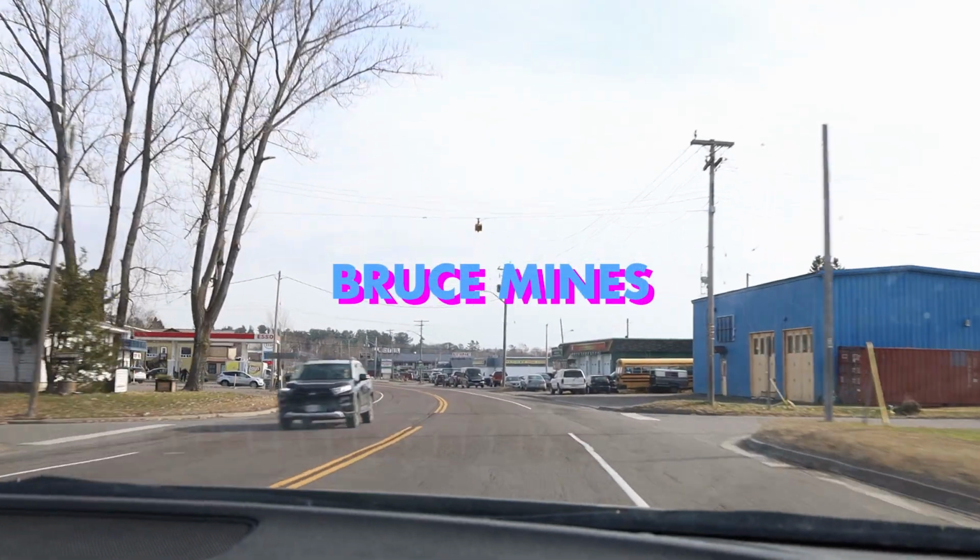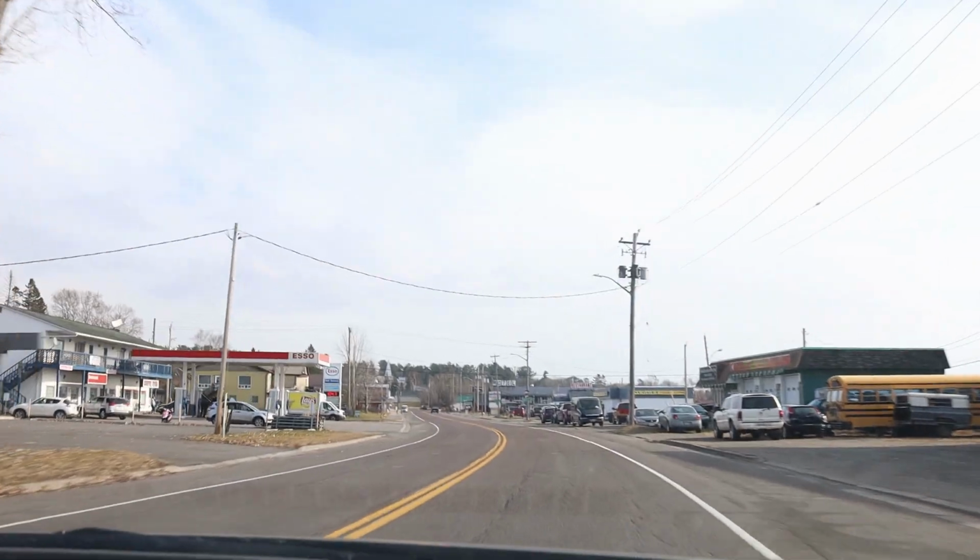Our first stop was Bruce Mines, and like I said, it's one of the bigger towns that we visited. So we only had enough time to visit two places, which are the marina and the jail trail, I believe it's called. It's a hiking trail in town. So don't worry about that because we actually want to come back and make a Bruce Mines video in the future.